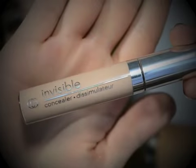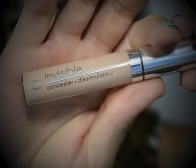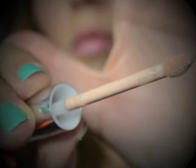I do prefer this one over the one with the green packaging, because this one has pigmentation and I believe the green one doesn't. So I do like this for a little bit of extra coverage underneath my concealer, which, as long as we're talking about it, my favorite is this CoverGirl Invisible Concealer. This is in the shade Light, and I like this because it's not too heavy.